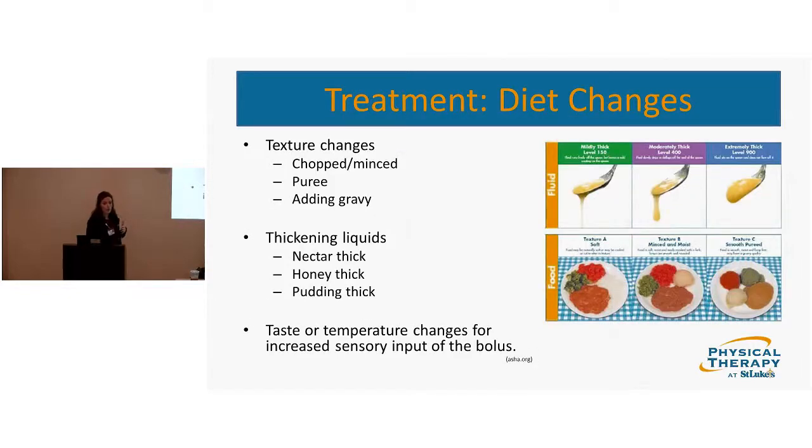So for the compensatory route, treatment will include many things. So the first thing is the diet change. So we can change the texture by pureeing, adding gravies, chopping things up, lovely pictures there.